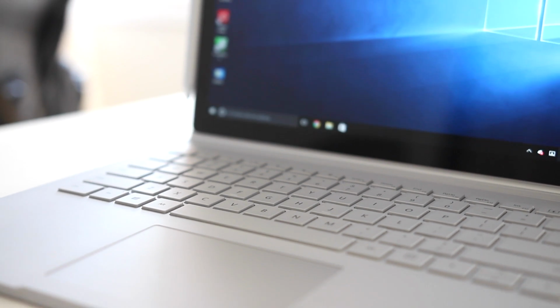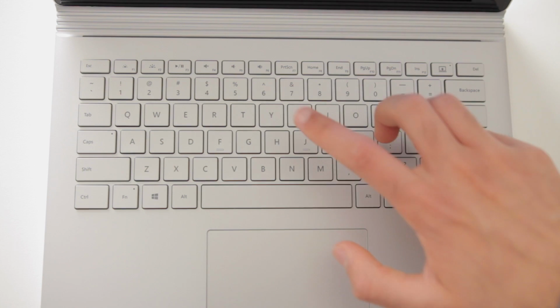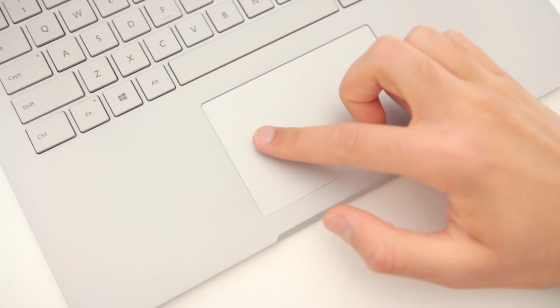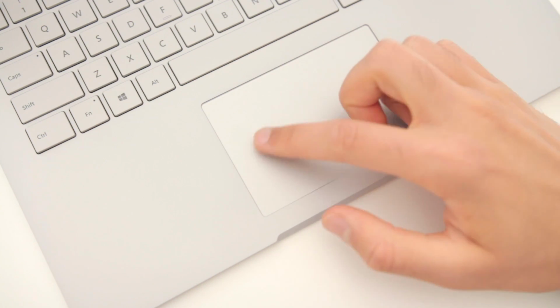It's simple and beautiful. The magnesium casing both looks and feels great, and the attention to detail is outstanding. The keyboard feels amazing, and for those switching from MacBook Pro, you'll love it. The glass trackpad is phenomenal, and comparing it to the trackpad of a MacBook Pro again, it's also very similar. Scrolling, tracking, and clicking is perfect, and I felt no need to grab a mouse at all except for gaming.